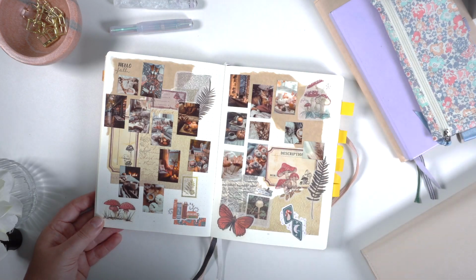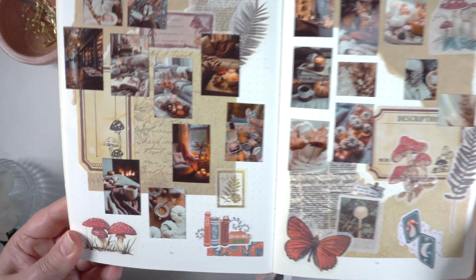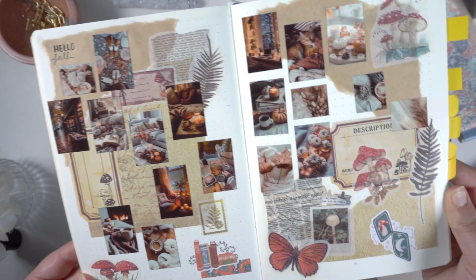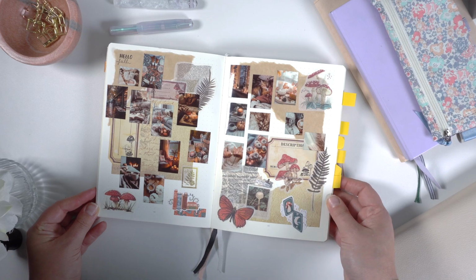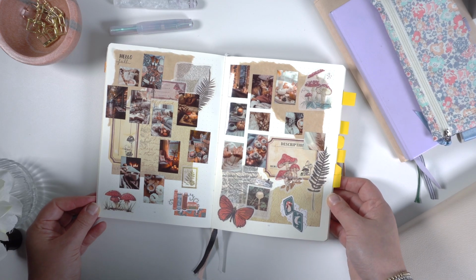I decided to make a mood board for the fall. Not necessary, but I still love how it turned out. I went on Pinterest and saved a lot of aesthetic fall pictures, and I added them just for fun. I really like how it turned out.